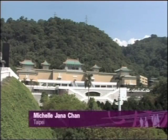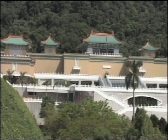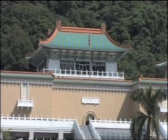But if you really want to get a sense of China's imperial and cultural history, there is no better destination than the Taiwanese capital.